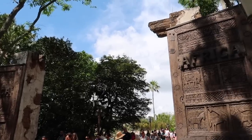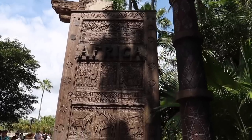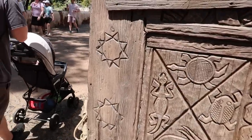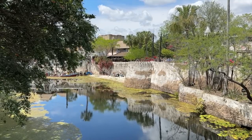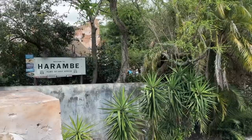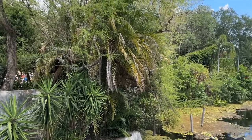And you know you've reached Africa when you get to these big wooden gates. They're ornately carved, really beautiful animals carved in them. And as we enter the Africa section of the park, we enter the port of Harambe, which is a fictional town they created for Disney's Animal Kingdom. Keep your eyes on the waterways too, because you'll often see little boat cavalcades with characters on them.